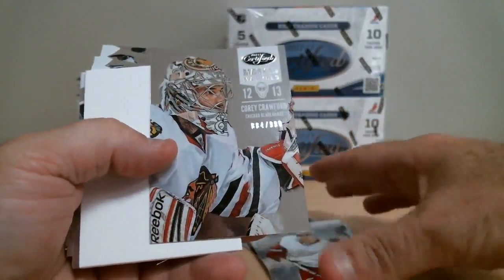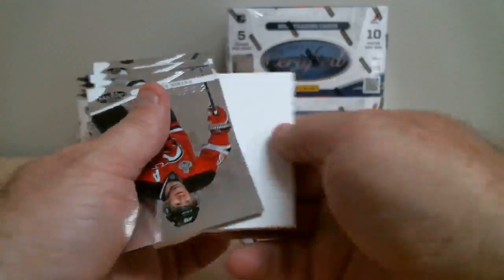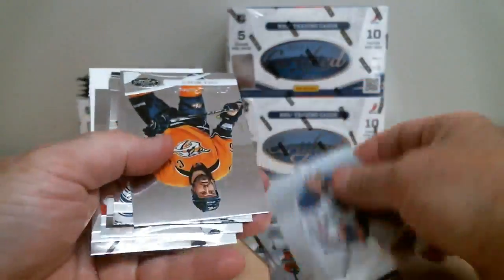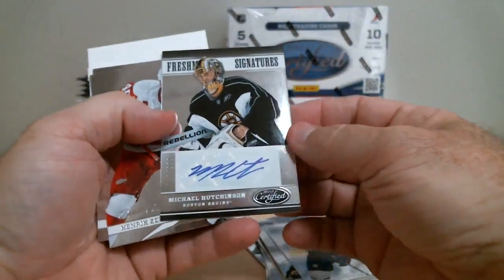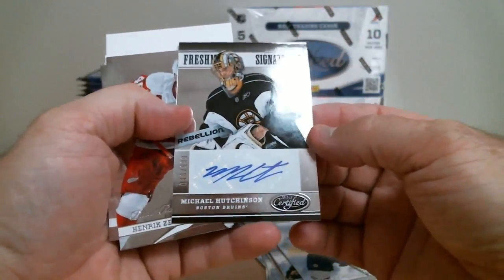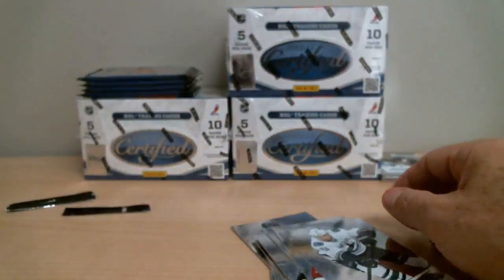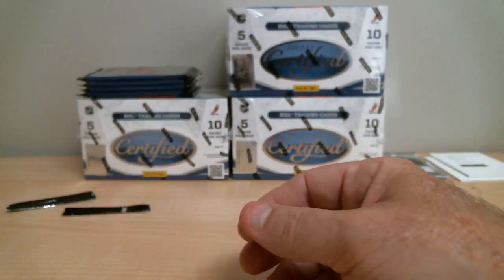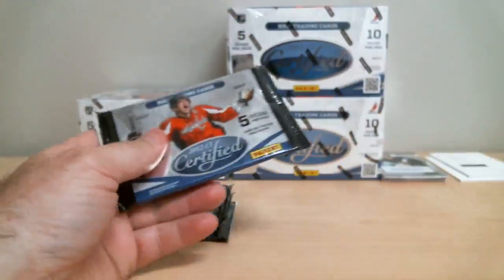Masked Marvel, Corey Crawford, great goalie, out of 999. Rookie Auto, Michael Hutchinson for Bruins, out of 999. And a four pack bundle to finish off the first box of 10 packs.